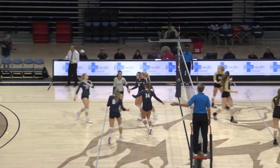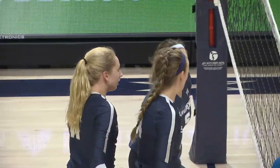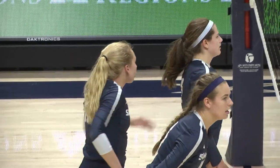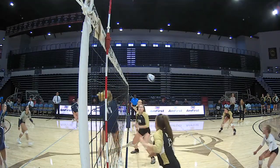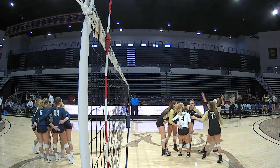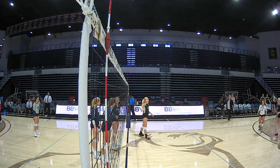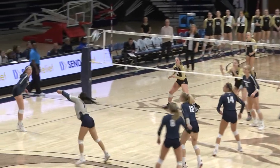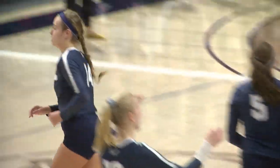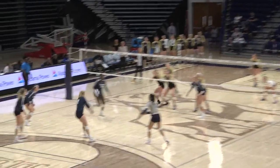Deaton. That was in. So the sophomore from Memphis, Lauren Deaton. Oh, nice finish. It doesn't always have to be the Wofford Terriers. And that is a point for Samford. But at the very least, Lindsay Roos has done a nice job on defense.